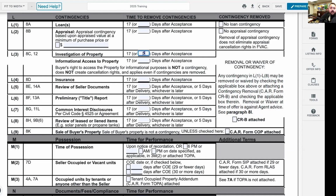And the same goes for a buyer's agent. Let's say, for example, I have a traditional buyer that did a shorter investigation period and a shorter appraisal period, and we didn't address this informational access to the property. If they remove their appraisal in 10 days and their home inspection in 7, and they still want to go back after they've removed their contingencies, if we didn't change this informational access amount of time, we can't deny them the right to go back in.